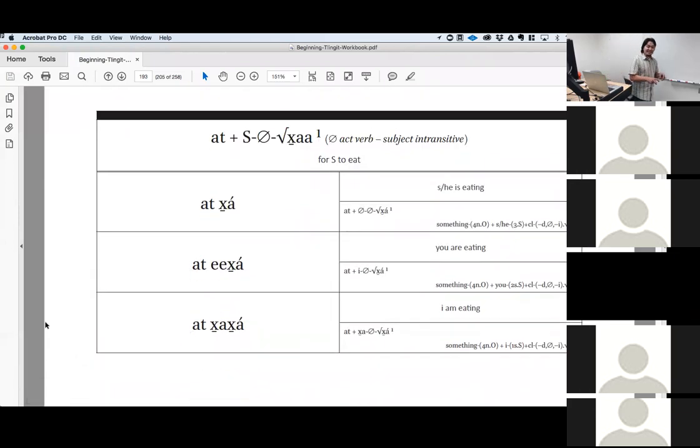This is to eat. And not to eat the sandwich, not to eat the spaghetti, not to eat the fish. This is just eating. So we have locked up the object with ut. Eating something, but it would always translate as just eating. I'm just eating. I'm eating this. I'm eating that. I'm eating whatever.